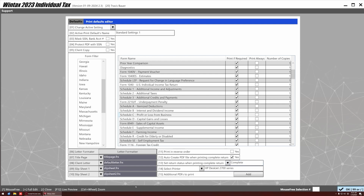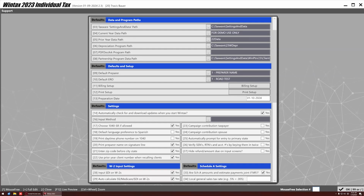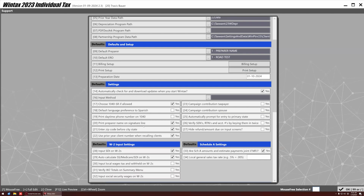All right, so that covers our default and setup section here. We're going to go down a little bit more into the default settings. This one is really up to preferences, how you want to manage it. It's up to you what you select, but some of the recommended ones that we have are to check mark now: Automatically check and download updates when you start Wintax. That is very crucial. You want to have that one on. I don't really see a reason why people would turn it off.